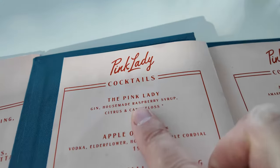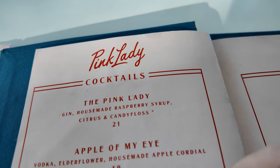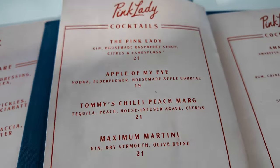Look, there's a drink called the Pink Lady. What's that got in it? Gin, house-made raspberry syrup, citrus and candy floss. Well, that sounds bloody fantastic.